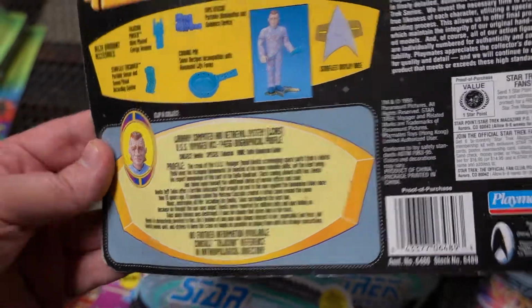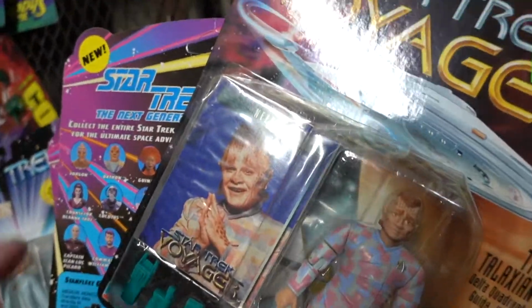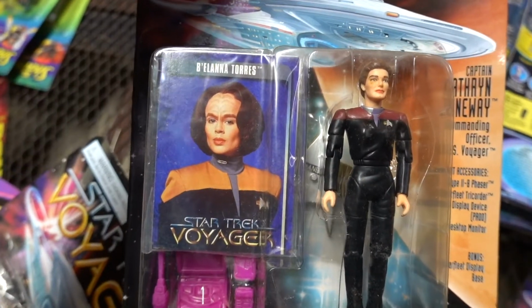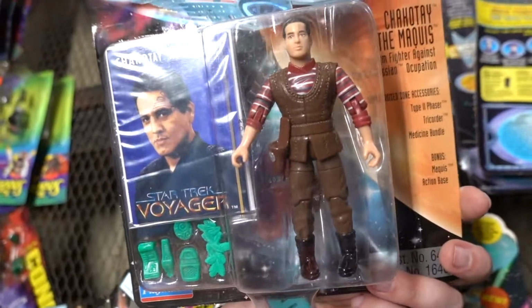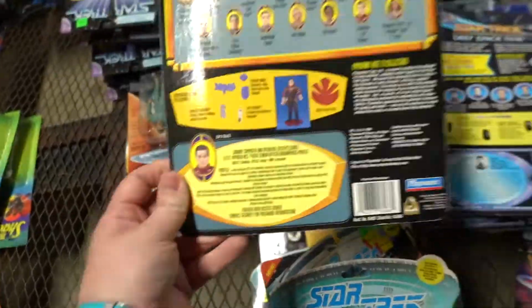The Talaxian. I remember his face on that card better than I do the action figure. This does not match. That is why my mother bought it, because the card does not match the rest of what's in this box. I remember her finding it and being so happy. Chakotay the Marquis.